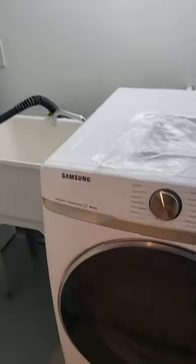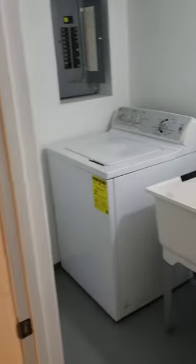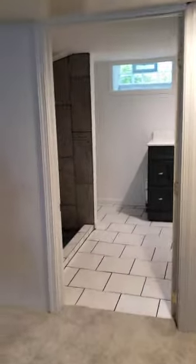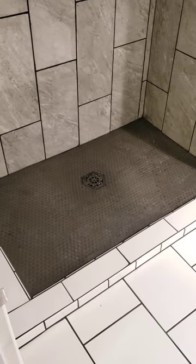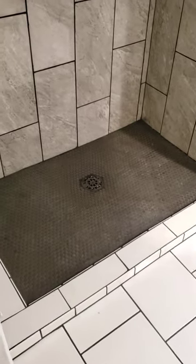Oh, man. Laundry room. Now, and there's a second full bathroom here. Wow, so is that black penny tiles? Kind of something like that, yeah. And they're matte finish too. They are. That's kind of a gray, right? It's not a full black. A brownish gray. It is.